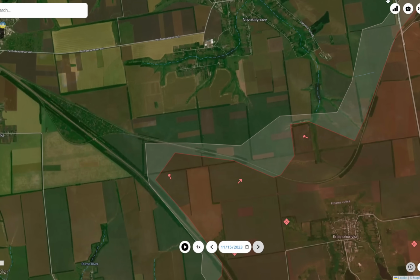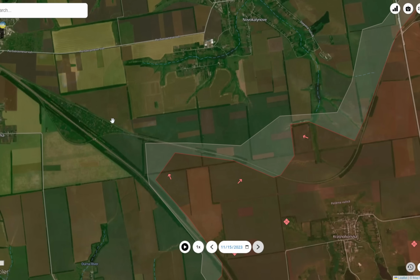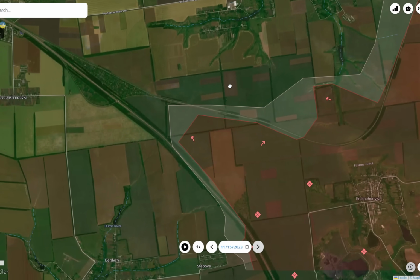There's also the possibility that they're looking for something further north by the south of Novokalinova rather than the railways, as we see that there's this straight line of forest patches here in the northern parts. And we also see that they managed to advance north of the railways, north of Krasnoyarivka, which could indicate the intention of advancing further in this direction.